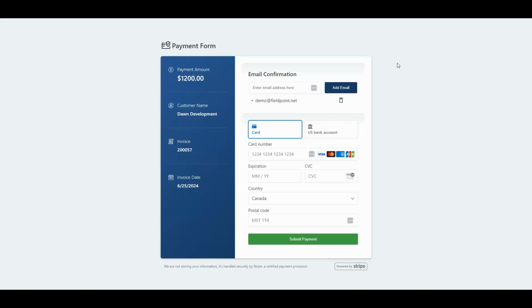So here it is. It's basically the same form that we saw earlier. The only difference now is that this form is loading on the customer's device. So instead of the customer adding their payment details into the text phone, using the pay link, they were able to click on that link and get the payment form on their own device. So we can go ahead and fill out the details similar to what we did before.